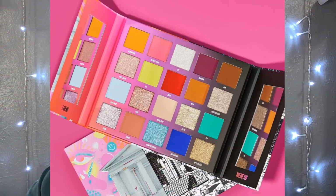So this eyeshadow palette has 20 shades. It retails for $30. It is limited edition. There's gonna be a first and second batch. Well, the first one already launched and sold out, so the second one is coming. But there's an email you can sign up for so you can get notified when the second batch is gonna launch. So I will leave that link down below in case you want to check it out. I highly recommend, because spoiler, I was super happy with this palette.